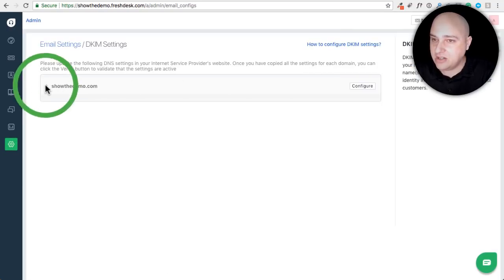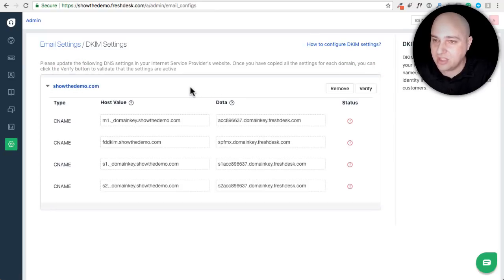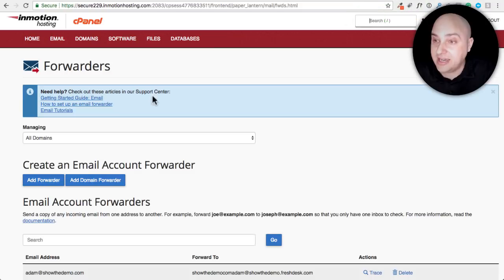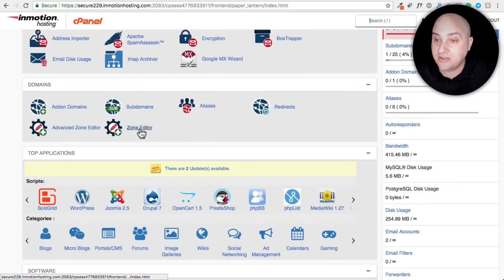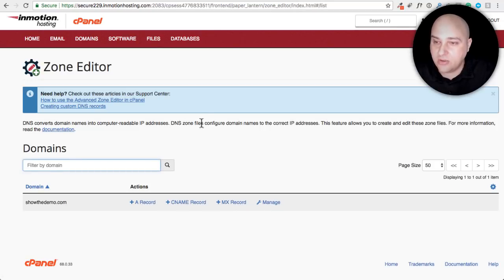it shows it right here. Let's go ahead and expand it, or maybe just click on configure and it will give us those values. So what we need to do is a lot of copying and pasting right now. Let me show you where you're going to copy each of these values and paste them in your web hosting account. Okay, so I'm going to back up once again. And what we want to do is look for this spot here that says Zone Editor. Like I said, it's a little technical. So I'm going to go ahead and click on Zone Editor.